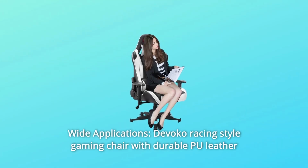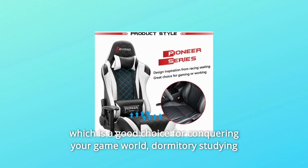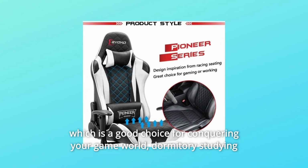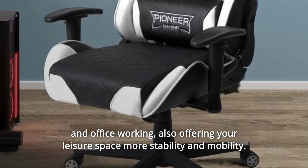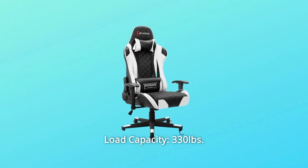Number 3. Wide applications, Devoko racing-style gaming chair with durable PU leather, which is a good choice for conquering your game world, dormitory studying and office working. Also offering your leisure space more stability and mobility. Load capacity, 330 pounds.